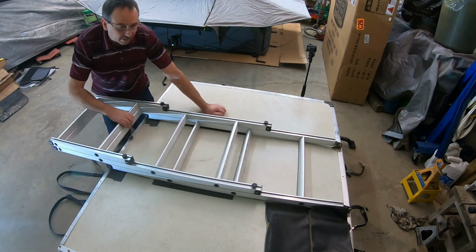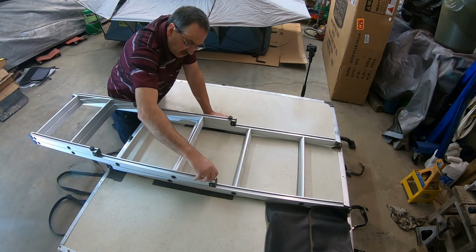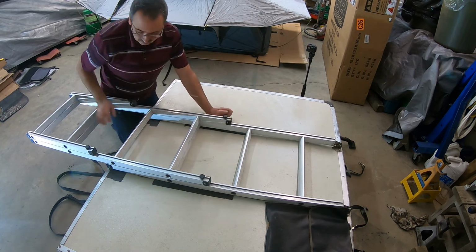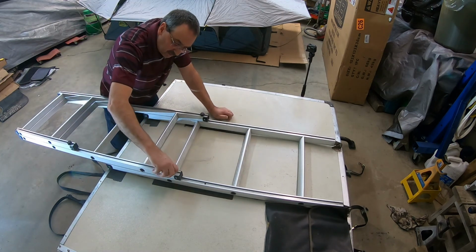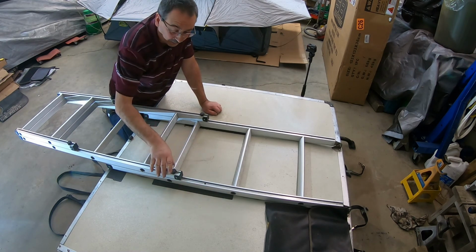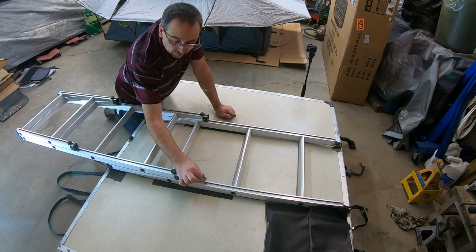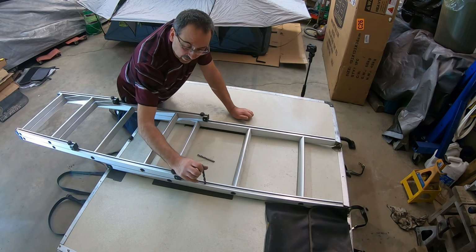One problem we ran into is that sometimes we would struggle with getting the ladder to lock down properly, and you step on it and it slips. So one thing that I did is I made the hole a little bit bigger with a 5/16 drill bit, and with a 3/8 I chamfered the edge of the hole.